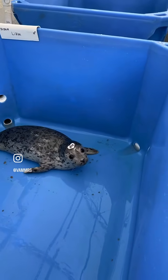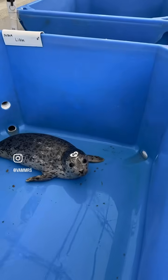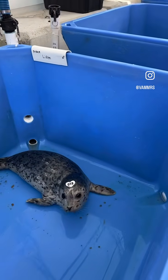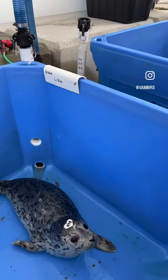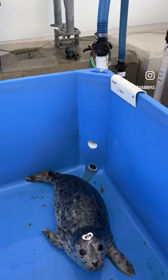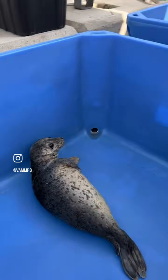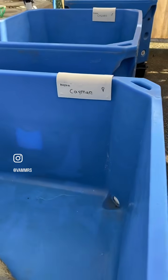But it is common for them to be left on beaches alone for hours at a time. So if you do ever come across one, give them plenty of space. Give your local Marine Mammal Rescue Center a call. And always take some pictures from afar for us, because that really helps us assess them.